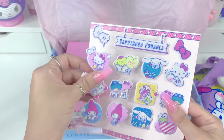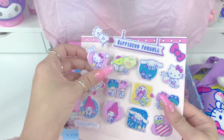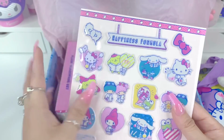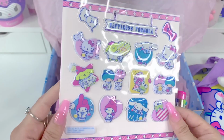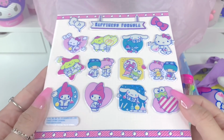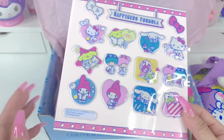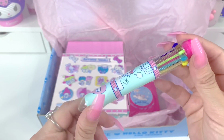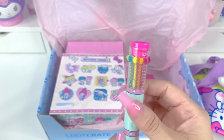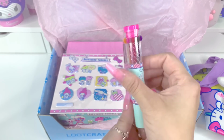They're kind of like 3D-ish, like they're popped up. It says "happiness formula" here. So cute. You could decorate your laptop or anything with these. And we have Kiki Lala, Karopi, a lot of the characters here. So that's really nice. And the pen is a really thick pen, and my goodness, this is a lot of color options. So that's really fun.